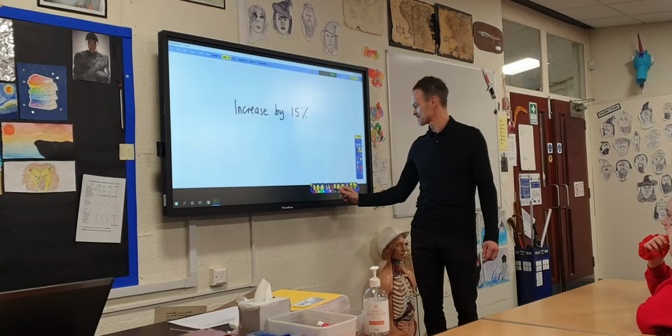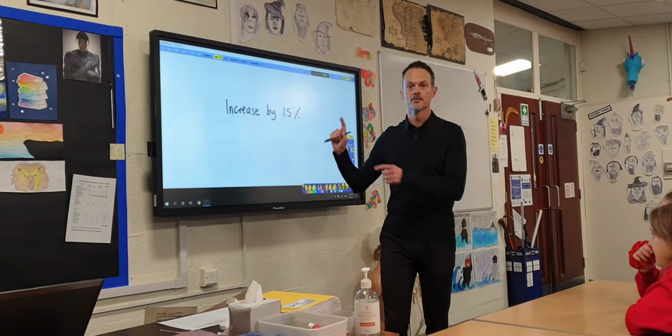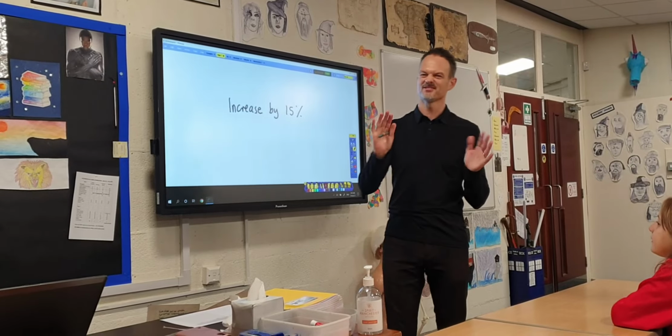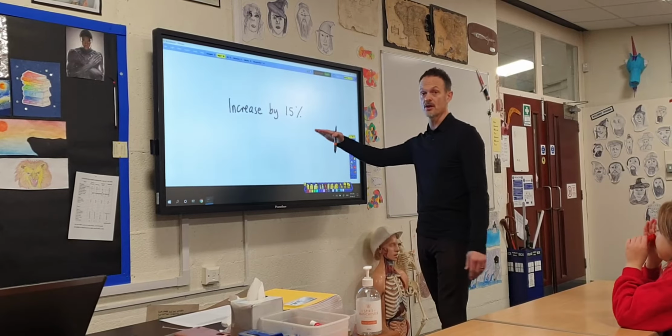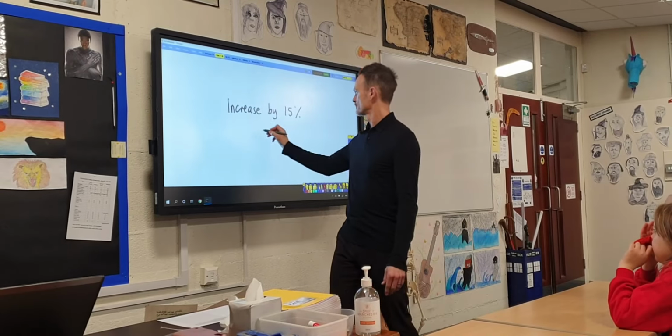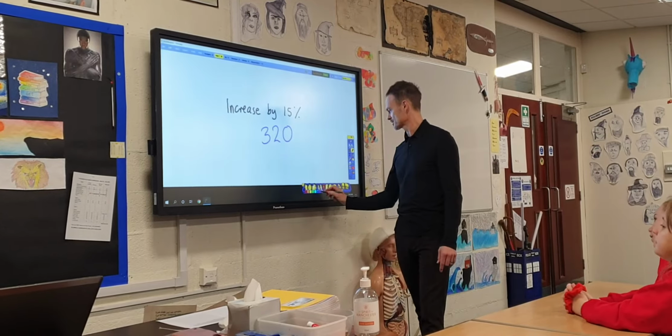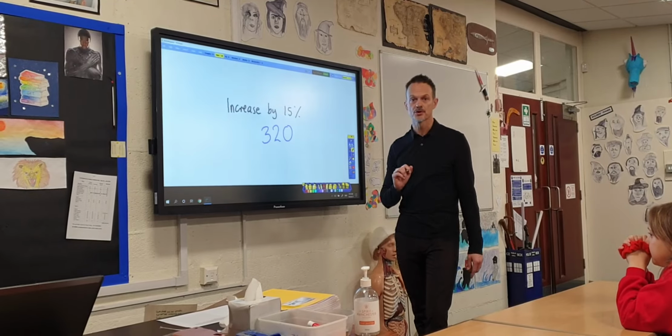Increase it by 15%. Difficult to do if you haven't got the number. Put your own number in. The bigger the number, the more tricky it gets. But really, it's the same question, isn't it, whether I put a low number or a high number. 320. Let's see if Coops can remember what to do. We haven't done these for a while actually, so there's a little bit of pressure for Cooper here.